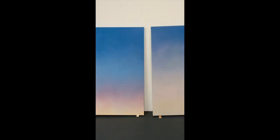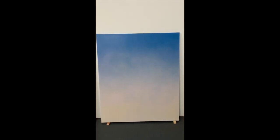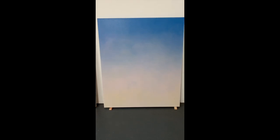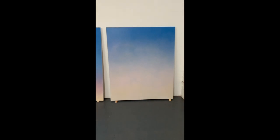And there's a lot of subtlety that's, from the perspective of painting, a little tricky to get because the yellow fading into the blue, obviously, makes green, and you don't want this to become a green painting.